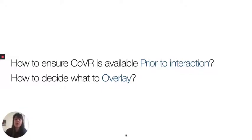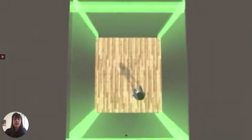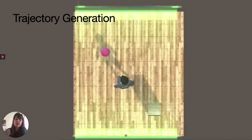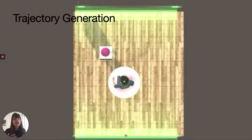How to decide what to overlay? Let's take a top view of our arena. The implementation is done on Unity, and here we can see the avatar at the center of the arena. If we add an object of interest, it will be straightforward for the user to reach it. But now let's add CoVR at the bottom right of the arena and ask ourselves, what trajectory should CoVR follow? The shortest trajectory from CoVR's origin to an object of interest would actually collide with the user.